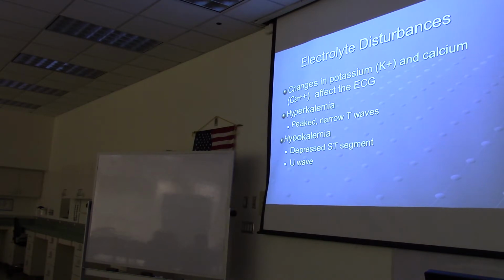All right, so when you're looking at an EKG, sometimes you see unusual waves, and the unusual waves can be caused by imbalance in electrolytes in the body, specifically potassium and calcium. So when there's too much potassium in the body, you'll see peaked, narrow T waves. The way that I remember that is I say, there's high for potassium, you have peaked T waves. And then you have to kind of spit as you're saying it, and it becomes a memorable experience. And you'll always remember peaked T waves are from high potassium. So you won't get that wrong on your test.